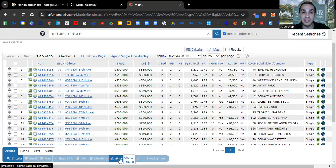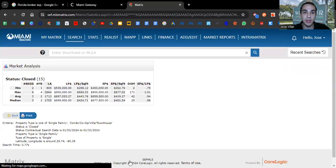If we look into the statistics for January, we see that the average 3-bedroom, 2-bath, it's 1,713 square feet, is being listed at almost $700,000, but it's selling for $660,000, $659,000, which puts the price per square foot, this is important because this is what the appraisers are really going to look at, $419 a square foot. And it's taking about 42 days for these homes to sell.